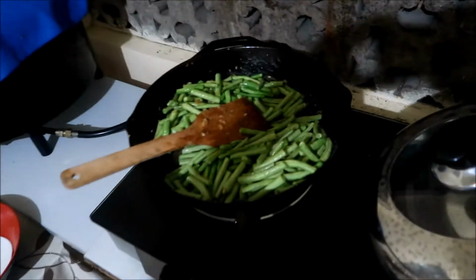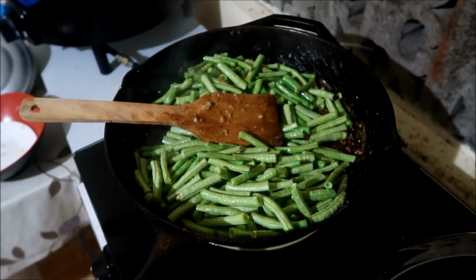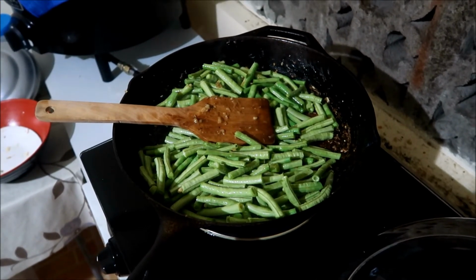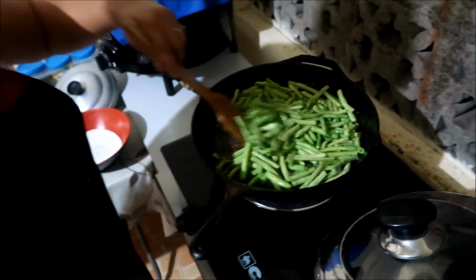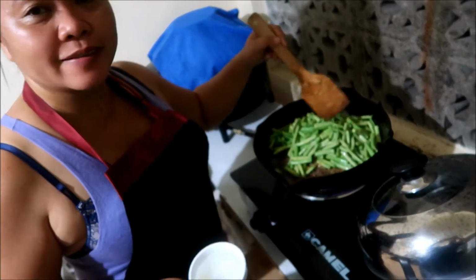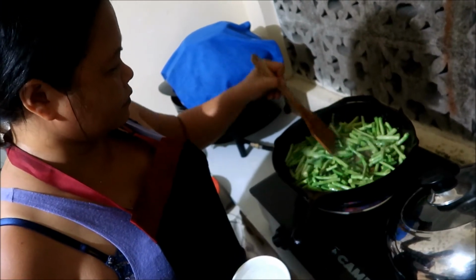Okay, so there you have it. There are green beans in the cast iron frying pan, one of several I have brought over from the United States. Well, in Balik Bayan boxes, that is. I got one or two more cast iron cookware coming here soon. Anyways, say hi. I'm sweating all over. Oh yes, you are. Hot as hell out here. Hot as hell everywhere.